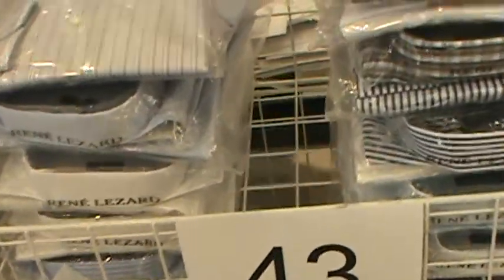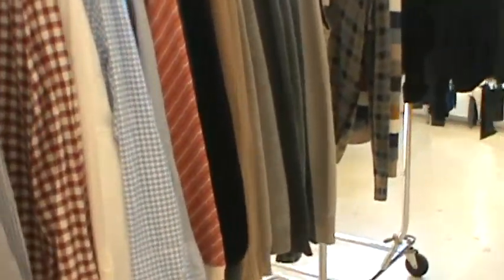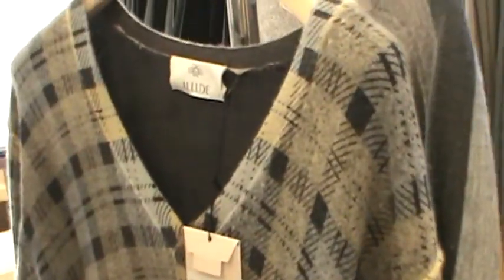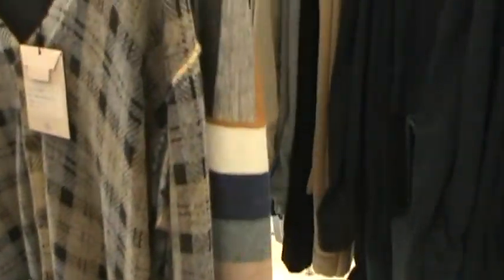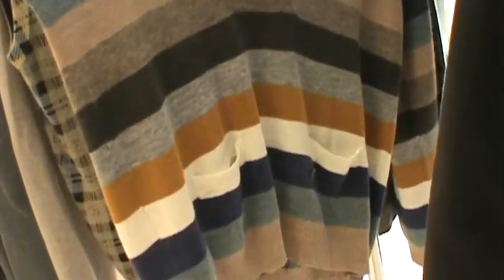But just to show you what you missed, they had shirts, fabulous shirts. They had sweaters. They have all of this here. And this is one of my personal favorites. This sweater here, cashmere. Look at that. Absolutely beautiful. And it feels so yummy. And this one, too. I thought this was special because it's a little unique. I've never seen a sweater like this. It has a little pocket there in the front.